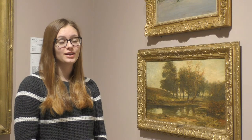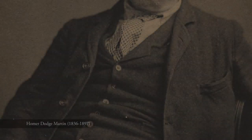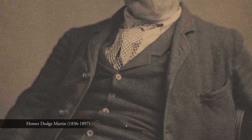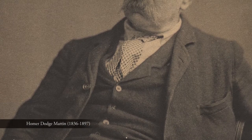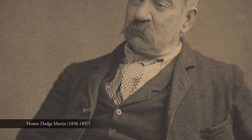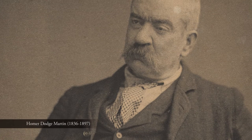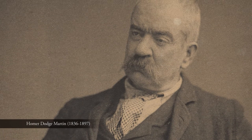Today we're going to be taking a quick look at Normandy landscape by Homer Dodge Martin. Homer Dodge Martin was born in Albany, New York in 1836. He worked as a carpenter and architect until he began painting in 1852. A largely self-taught artist, Martin's early works were similar to Hudson River School style and had great attention to detail. But later in his career, Martin actually became one of the first artists to introduce impressionism to American painting.